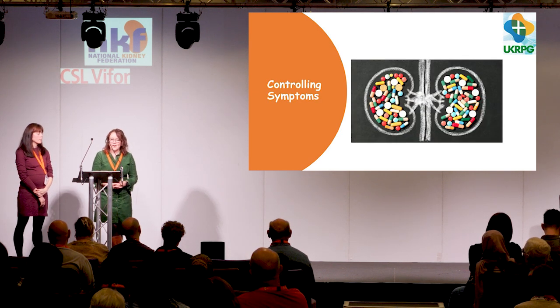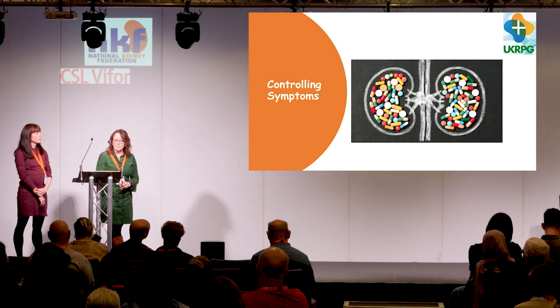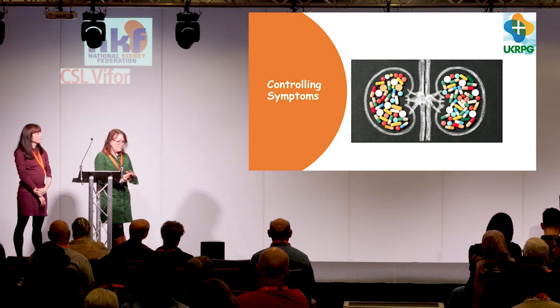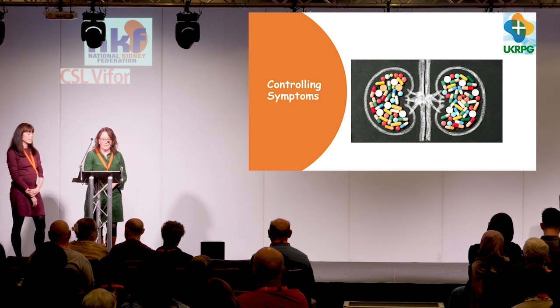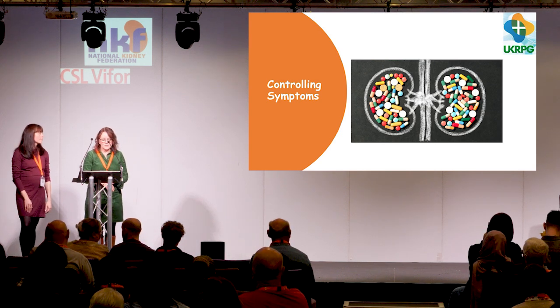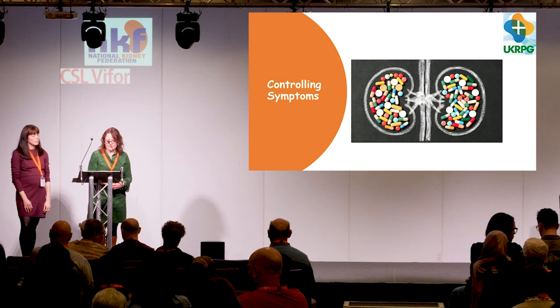So I was going to kick off by talking about controlling symptoms. I've put up a picture of medicines inside some kidneys, controlling some symptoms. However, what we're trying to show is that it's not just about adding more medicines and adding more medicines for symptoms.